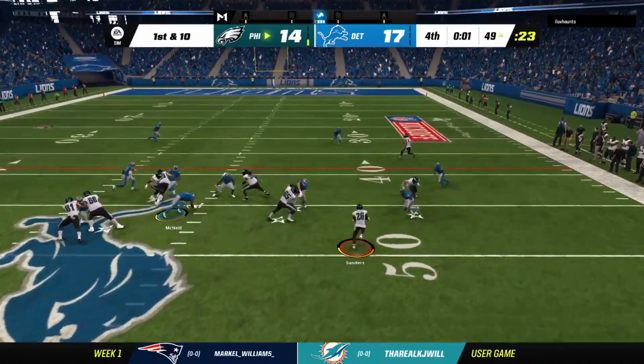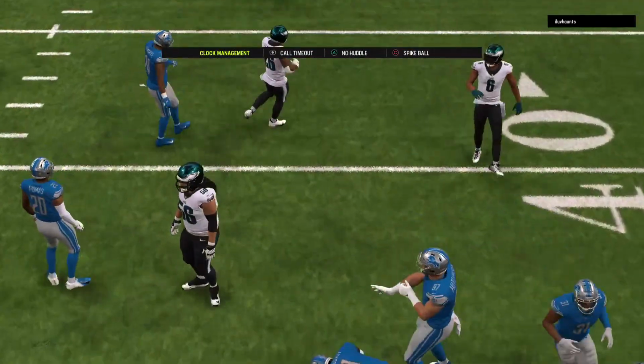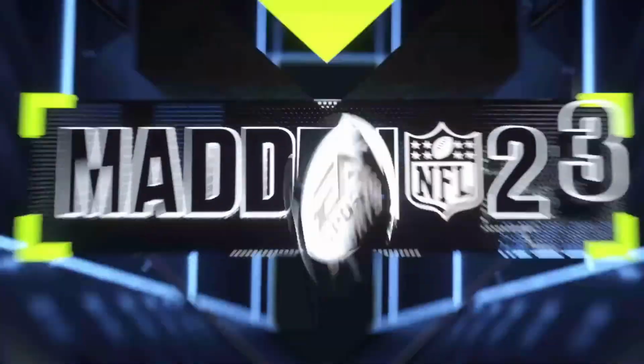One final shot. They'll look to throw. And he'll be taken down here, and that is how this one is going to come to an end.